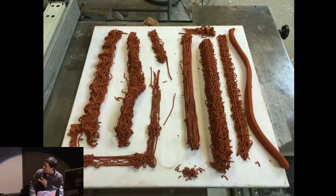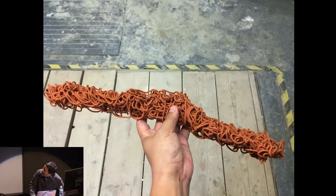So apart from just a normal functional architecture component, we also play with making our own nozzle to create other kinds of objects.